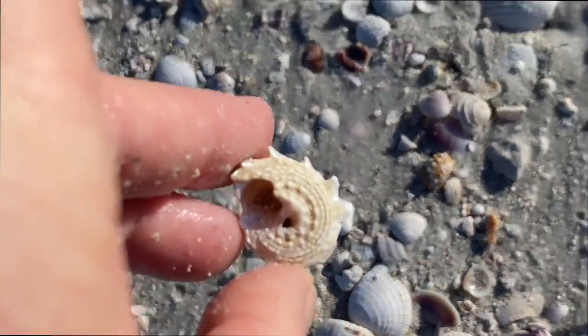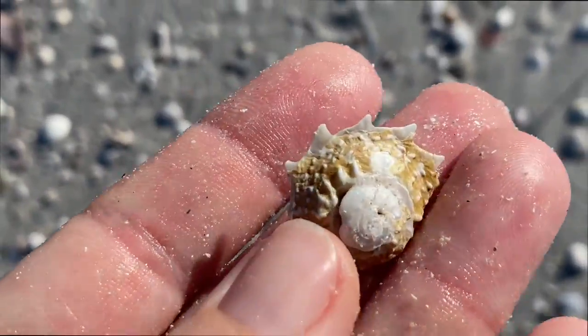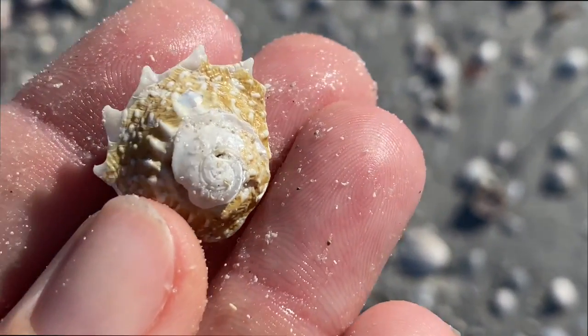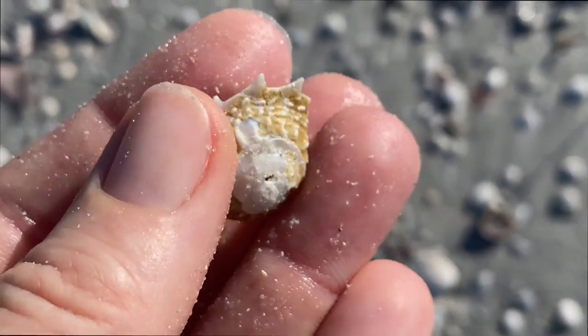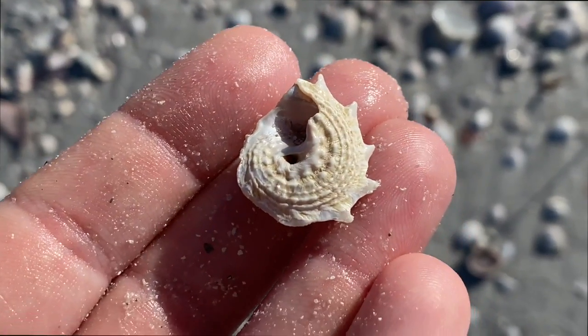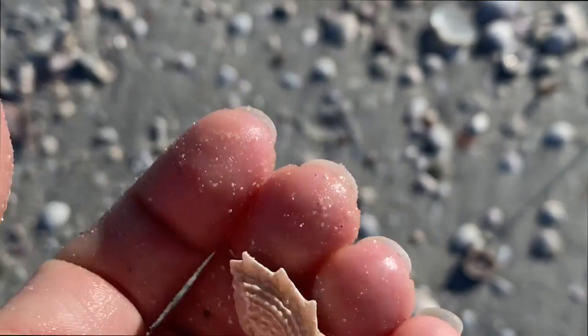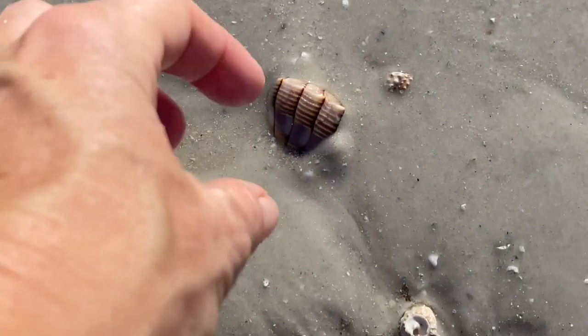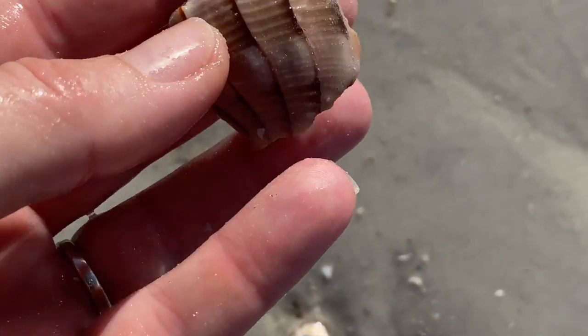Another star shell. At least that one's got a little bit of that star thing going on. That works for me. Lovely. Even if it's a little beat up, it's perfect when you don't have any. I like just adding the best kind of specimen to my collection, and as I find better examples, I will switch them out.